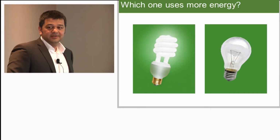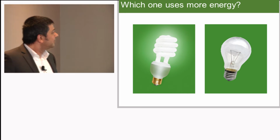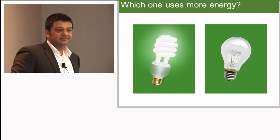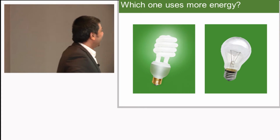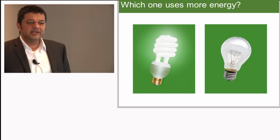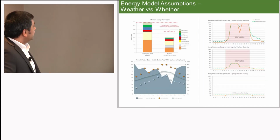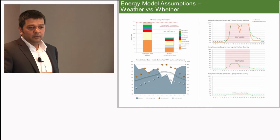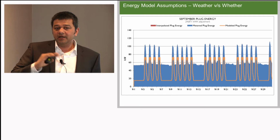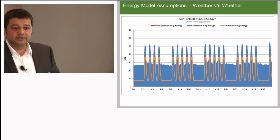So pop quiz, you can't answer it. Which one is using more energy? The one that's on, right? Exactly. So that's really important in terms of how buildings are actually being operated and controlled. I like to call it weather versus weather, and one of them is climate, right? But the other one, the weather, is understanding how people operate it, whether as you intended it to.